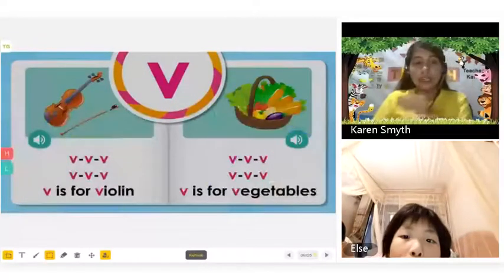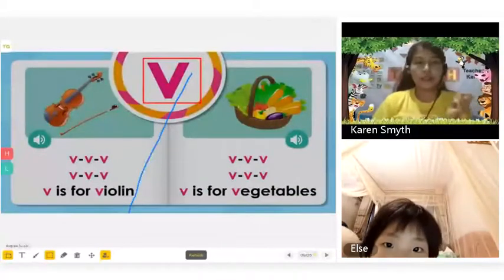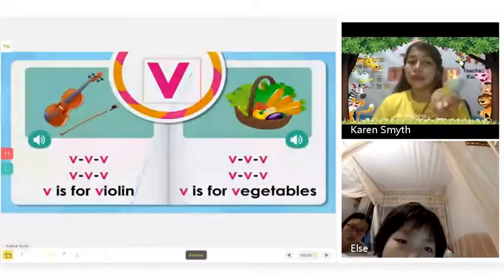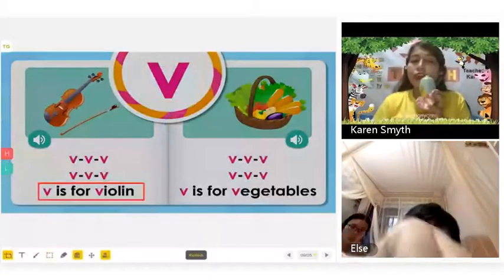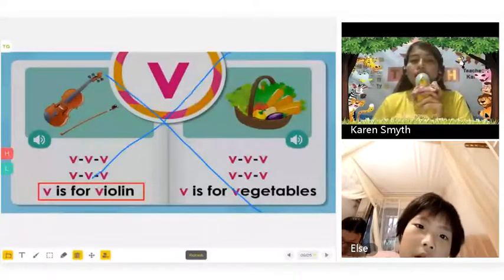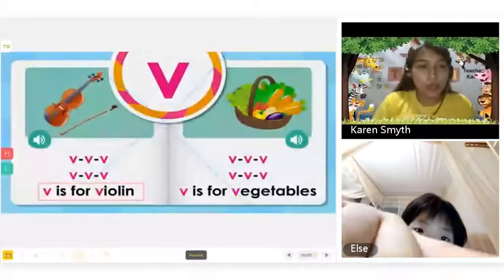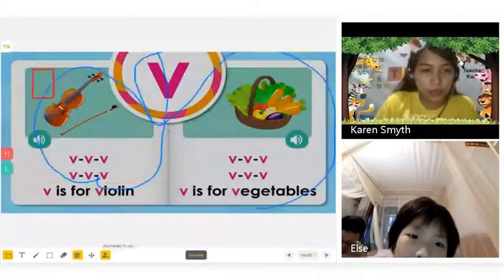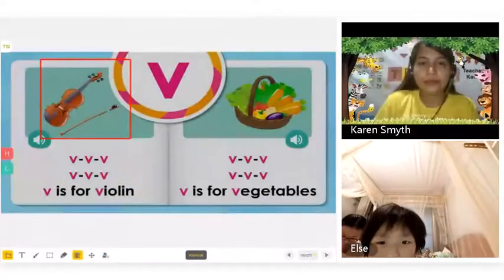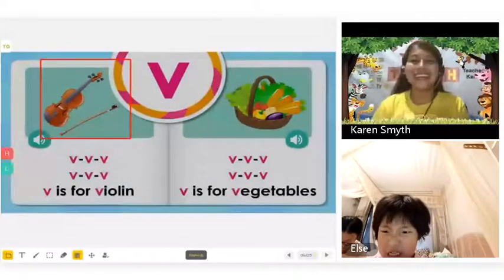Okay. Now, let's learn the small V. Small V. Okay, now listen. V is for violin. Violin. Violin. Okay, very good. Els, look, what musical instrument is this? What musical instrument is this, Els? Violin. It's a violin. Very good.